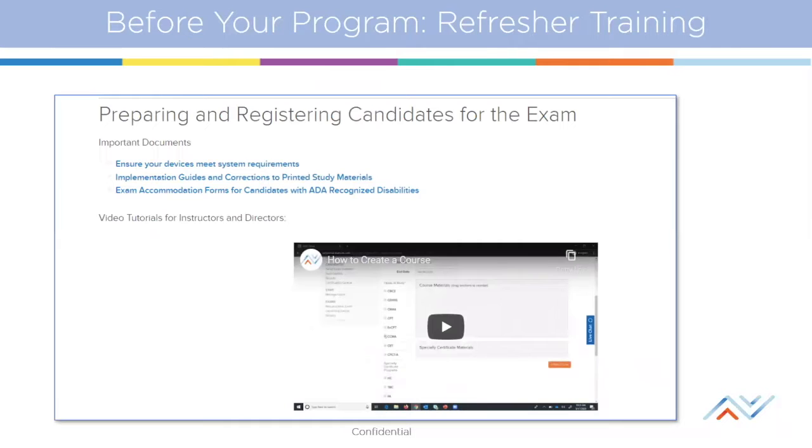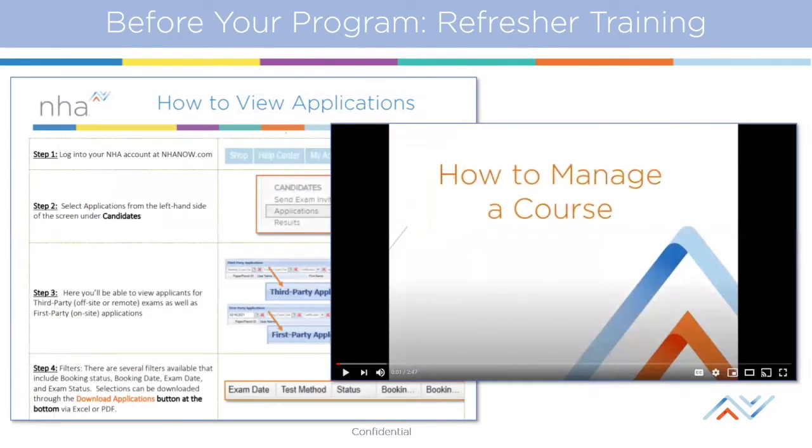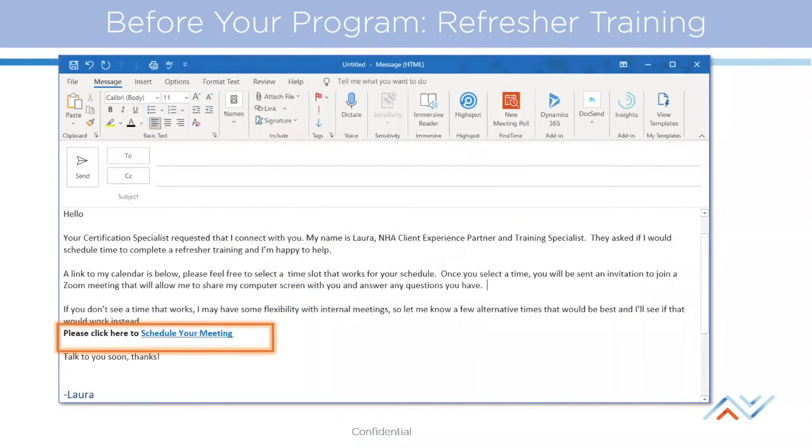The other part of preparing ahead, as I said, is making sure you are ready to implement any necessary steps. This may include reviewing additional learning tools and resources, including how-to documents and walkthroughs, videos on this entire journey. Look over the candidate-facing videos to see what it will look like from their perspective. And if you still would like some additional training, or if you're, again, rolling out a new product, then connect with your representative and you'll get an email similar to this from somebody from my team. We will follow up with you and get you scheduled as soon as we can.